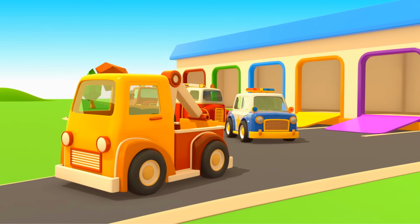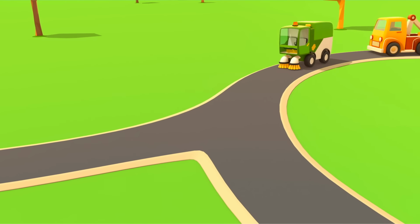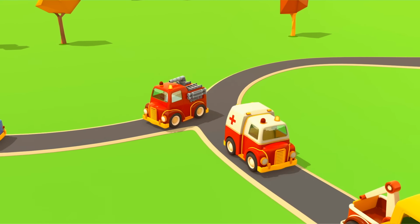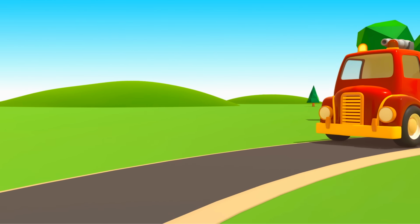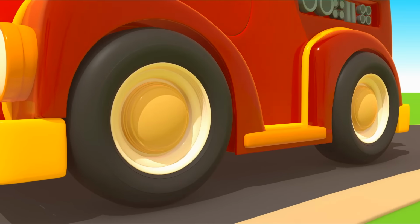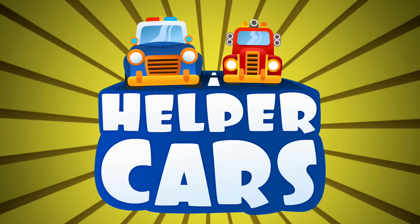Cars, cars, cars, cars. Windshields, wheels, trucks, and doors. They drive and honk. We ride along and then together sing a song. Cars! Cars, cars, cars, cars. Made of many moving parts. Singing they'll hear, beep and steer, and take you to high gear. Helper cars.